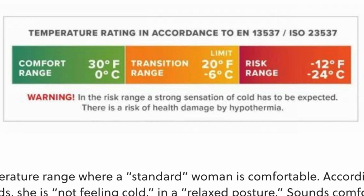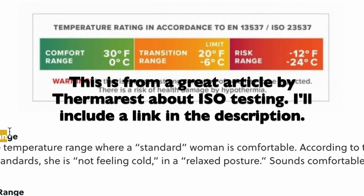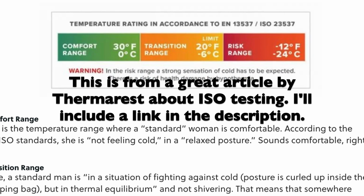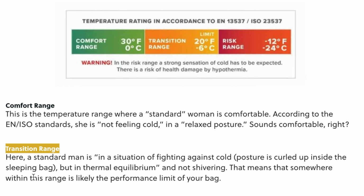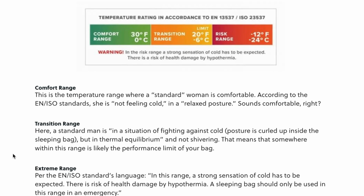As a quick reminder, ISO standards give a comfort, transition, and extreme rating. Basically, comfort means you're warm without even trying. Transition means you're able to stay warm but have to work at it by curling up in your sleeping bag. And extreme means you definitely feel cold. Your bag should only be used in this range in an emergency.